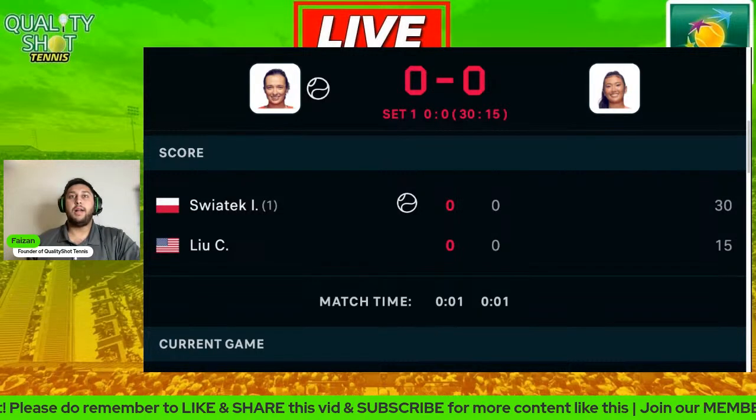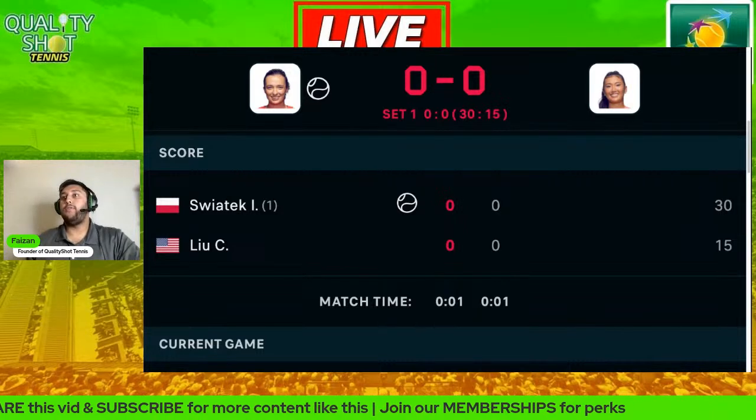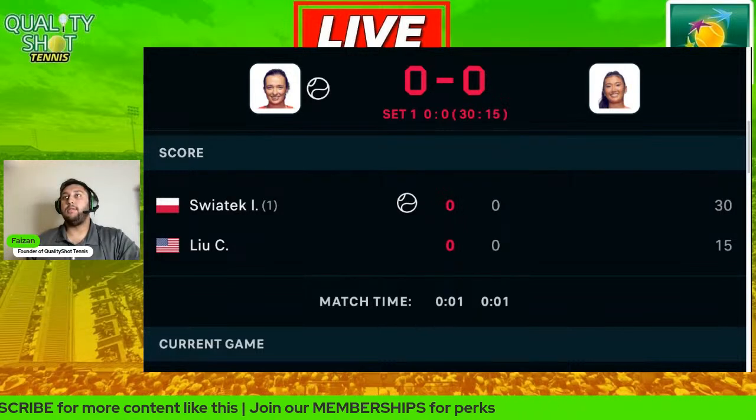Swiatek goes out wide into the backhand of Liu, but it is a let. So first serve to be redone.